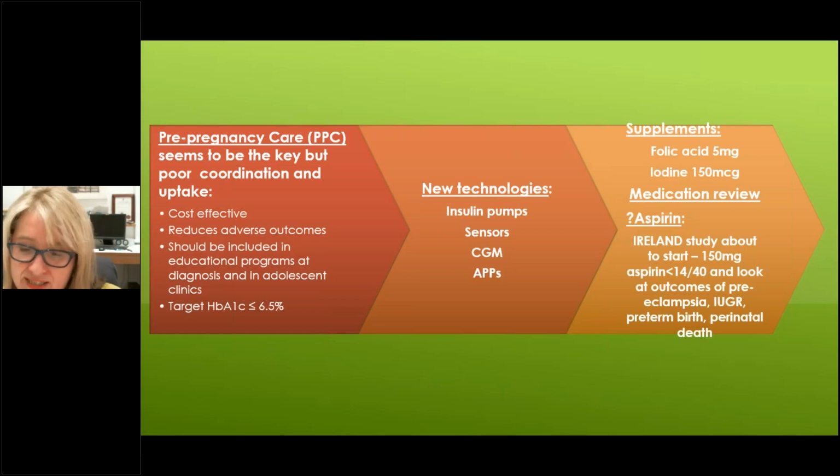And we need you guys here for reinforcement, because obviously as obstetricians we don't see these women until they're pregnant, and it's all the education and information they've been given beforehand which is vital for good pre-pregnancy care.